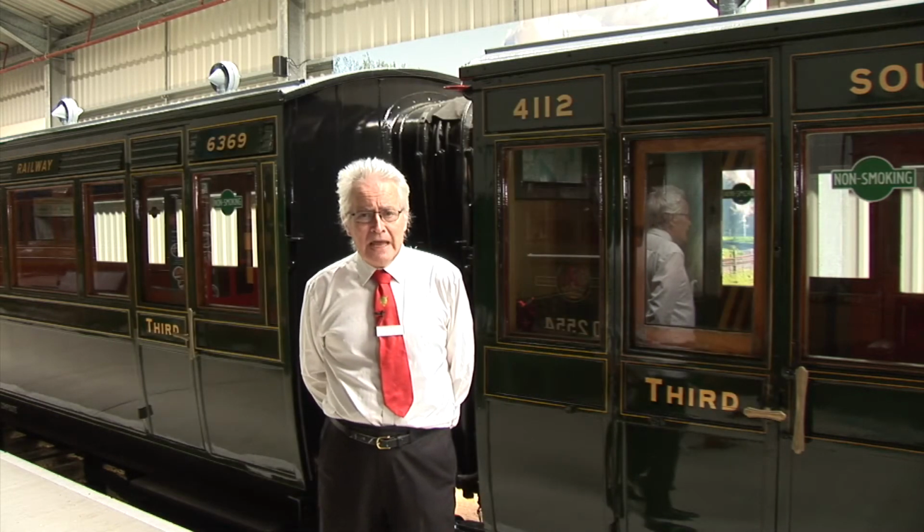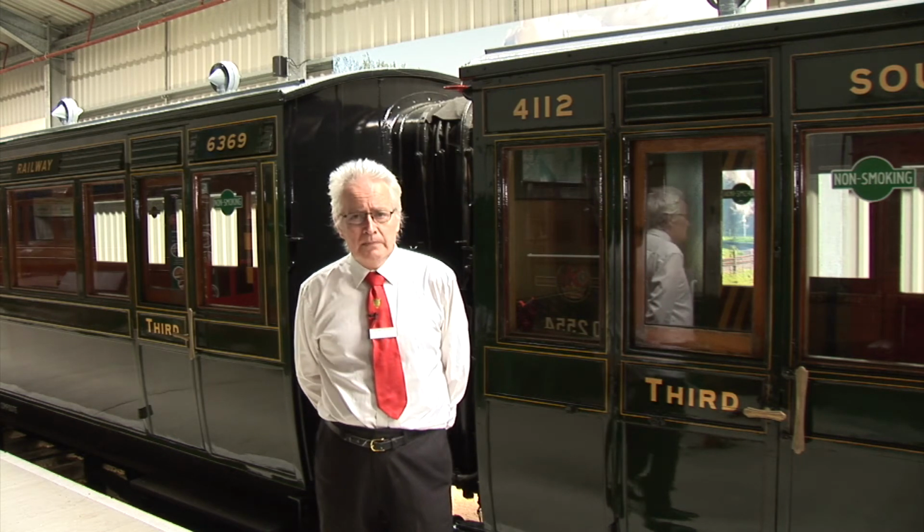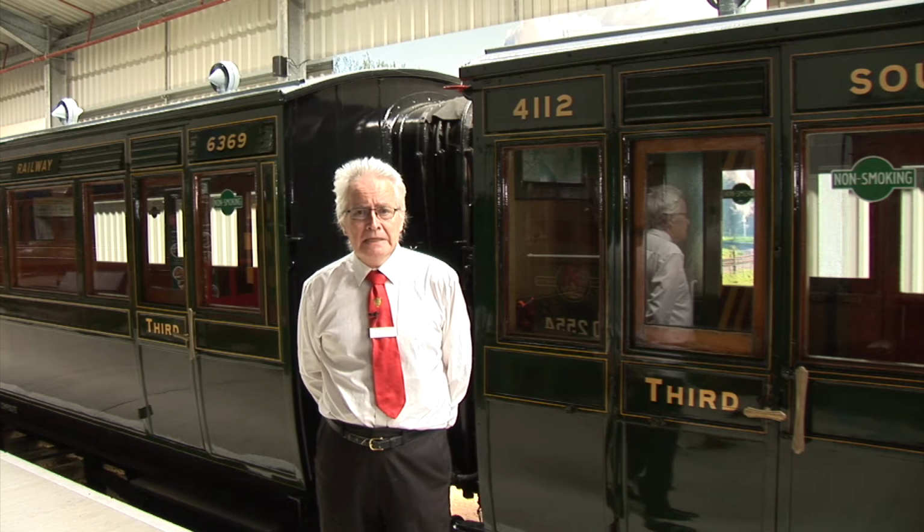The carriage on the left was built in 1897. The carriage on the right was built in 1889.